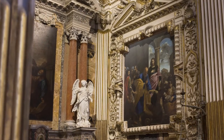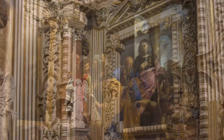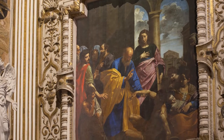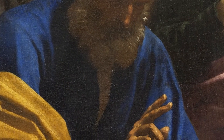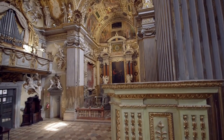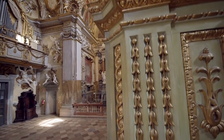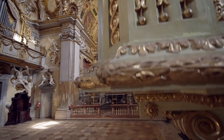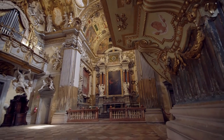On the right, the healing of the lame man by the painter Simone Cantarini from Pesaro. And it was here, in St. Peter in Valle, that Cantarini became fascinated by the poetic disposition of Guido Reni, and therefore decided to continue his training in Bologna at Reni's workshop. However, they had a difficult relationship, which led to the breaking off of all relations between the two painters.